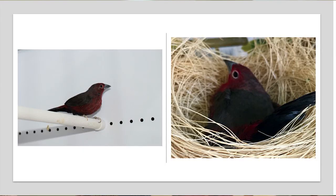I bred them in a 60 centimeter cage. You see here the male incubating in the right photo. Not a problem at all.